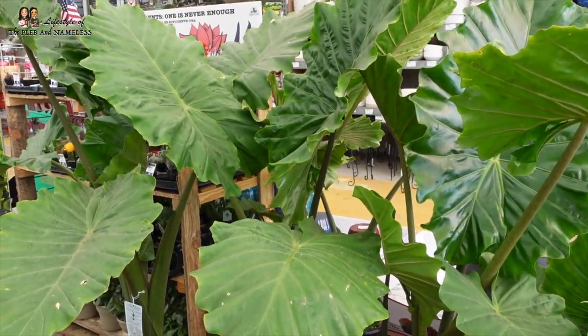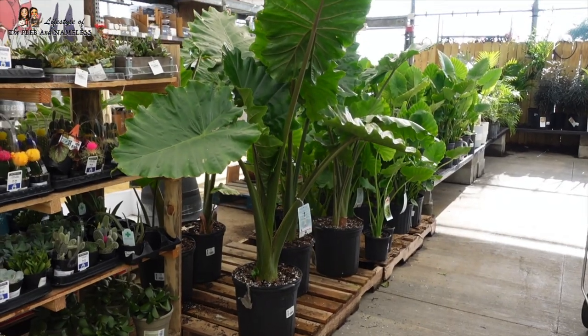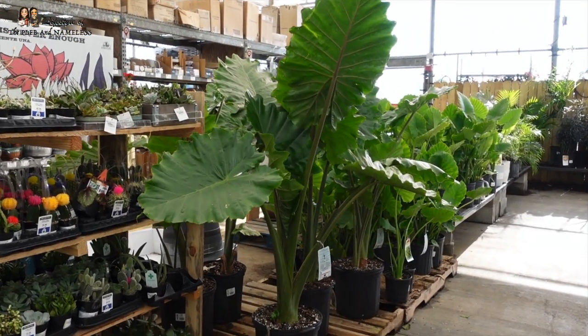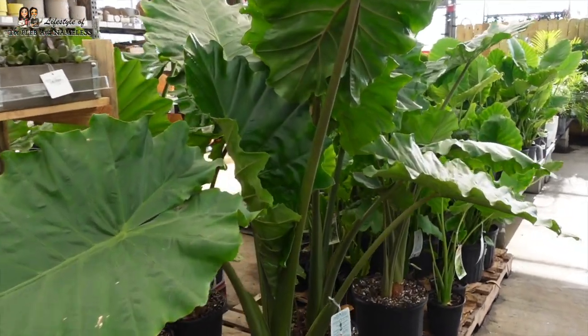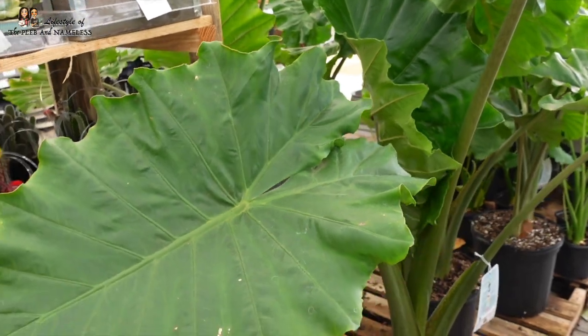$65? Yes. So these can be indoors as well? If you give it enough light, yeah. But I put it outside. But not in full sun. They don't like full sun. They like partial shade. Okay.